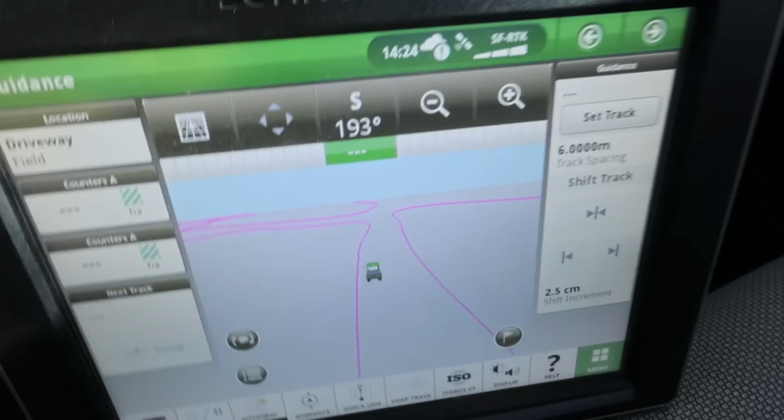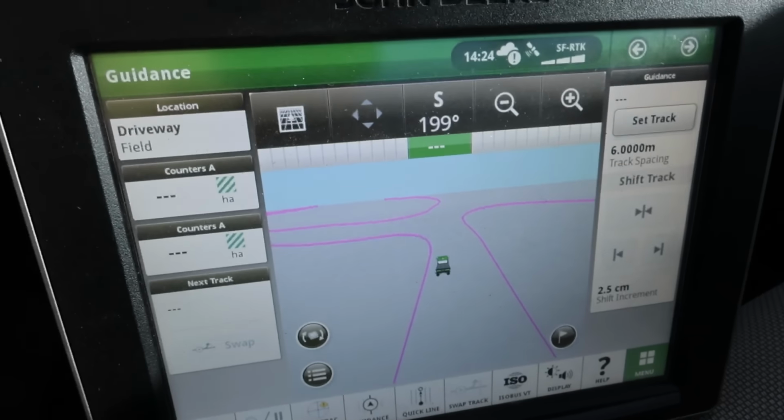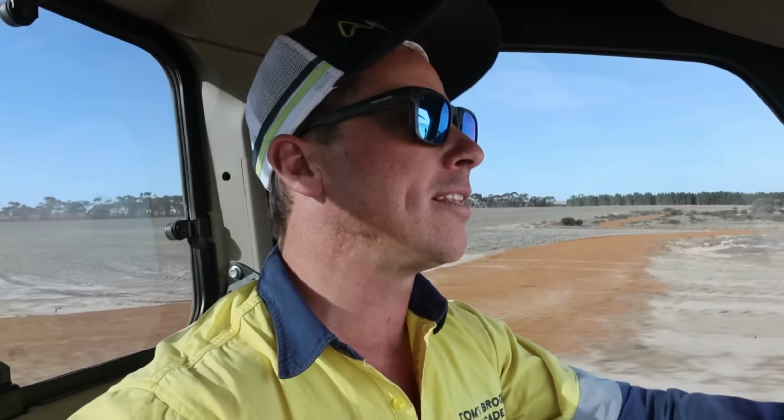So anyway, look at this. We're going along our track here. Look at that. It's going to perfectly go along out here when we're seeding. Perfect. So we've only got one interior boundary to put in, so that's where we're headed now.